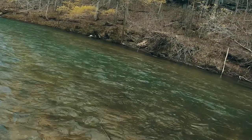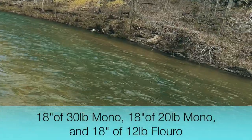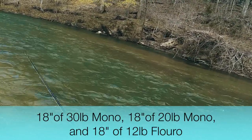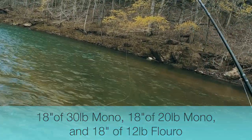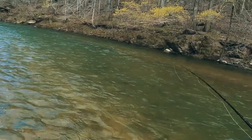This leader setup roll casts like a dream, Augie. Good. What do you got? Roughly 18 inches of 30 pound mono, then 20 pound mono, and then 12 fluorocarbon for the tippet. They're just perfection loop together. Right on. Oop, I got a small one. No! Was that a fish?